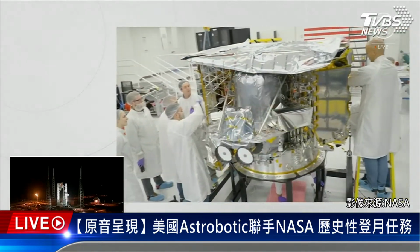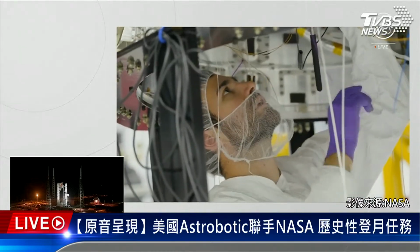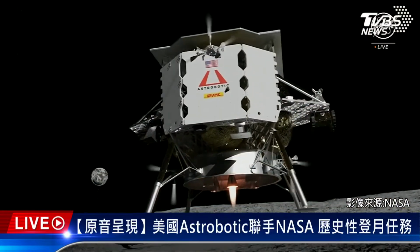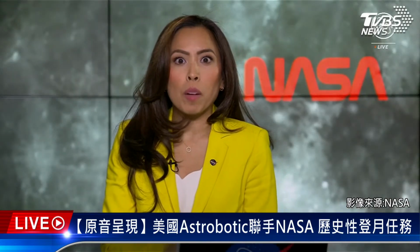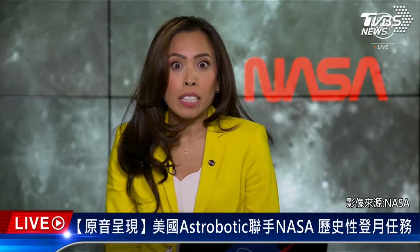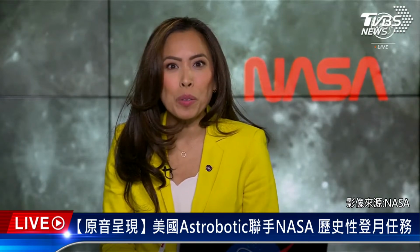Regardless of challenges, we have to continue to strive toward that future of making space accessible to the world and to see what's possible when you come together to overcome the biggest challenge of all, landing on the surface of the moon. Astrobotic is among a pool of vendors that can bid on contracts for future NASA deliveries. This model will hopefully mean frequent, rapid, and affordable access to the moon.